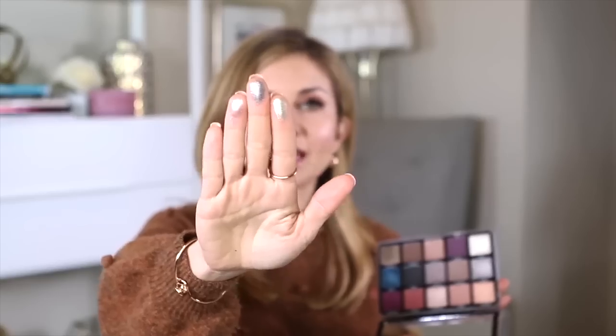You guys, the quality of these shadows is out of this world. It is so good. They are so pigmented and beautiful. The finish is so easy to work with, easy to blend. You don't have to layer and layer and layer. And that's across all their formulas, not just their foiled, because these shadows are easy to do, I think.